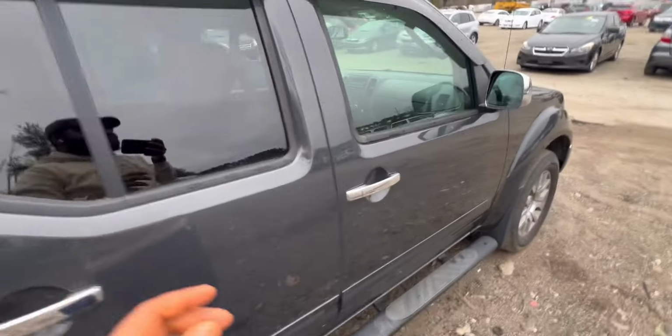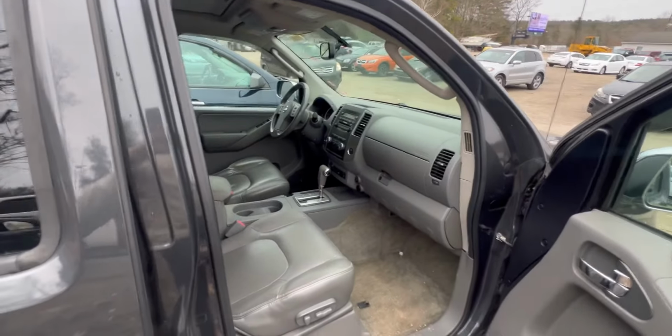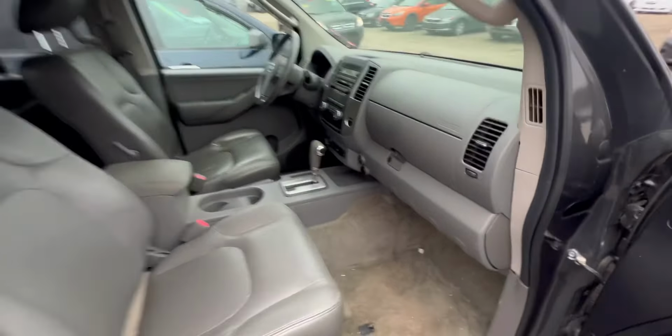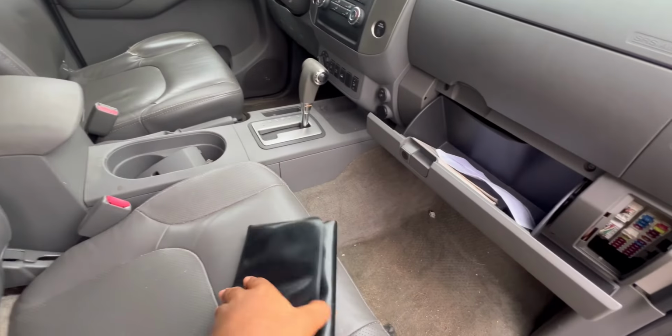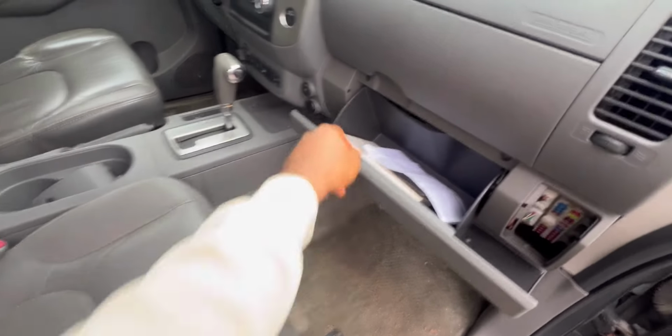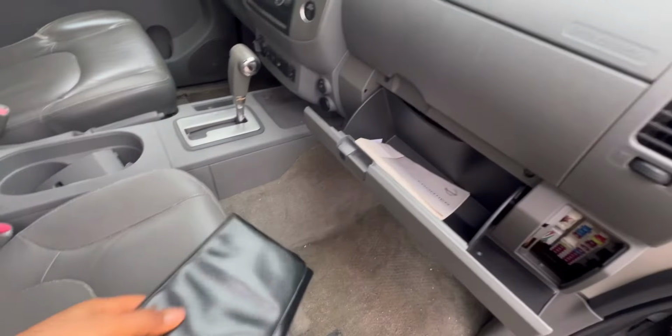I really don't like the 6-foot bed trucks. I like the 5-foot bed. It looks okay with a 5-foot bed. If it goes up to a 6, well, I feel it's too long for parking and everything, but for those of you who use it as a work truck and all of that stuff, I think it will be the perfect one. This is a 2010 Frontier.